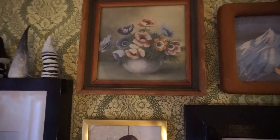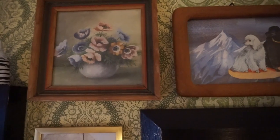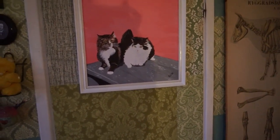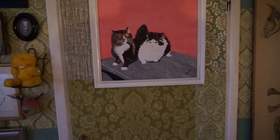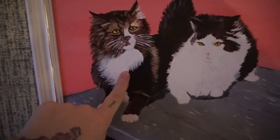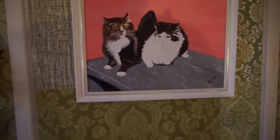And let's see again. Oh, and those flowers are thrifted. I love them. They're really, really cute. And that painting was made by my stepmother. They used to be my cats. That is my first cat, Silke. This is my third cat, Lipton. So this is very near and dear to me.